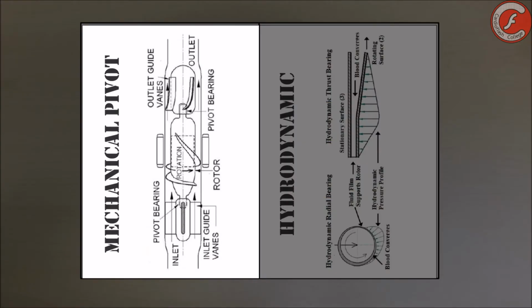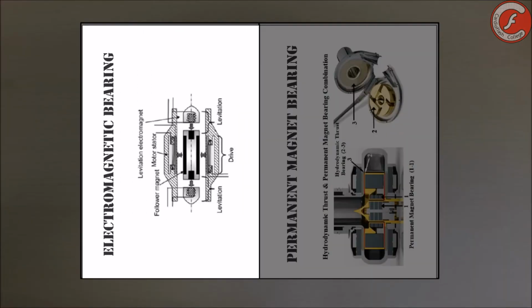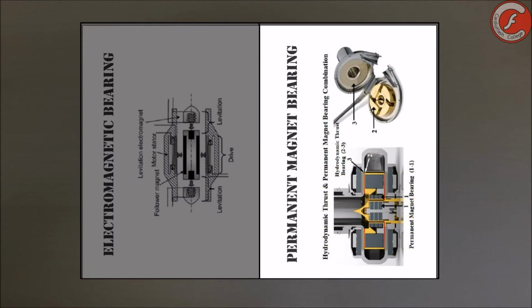Thus, we have the mechanical bearings, which are made up of ceramic elements that fix the rotor to the device's casing. Next, we have hydrodynamic bearings, where the impeller levitates by the action of a thin film of blood that separates the rotor from the housing. On the other hand, there are the electromagnetic bearings, where the impeller levitates through the action of electromagnets. And finally, we have the bearing systems based on permanent magnetism, where the rotor is suspended due to the repulsion that is generated between the opposing magnets of the impeller and the casing.